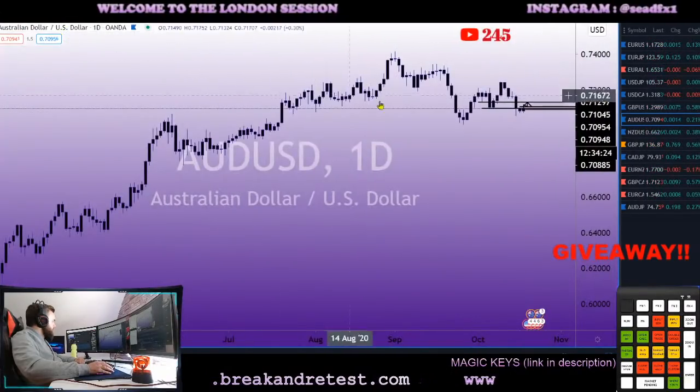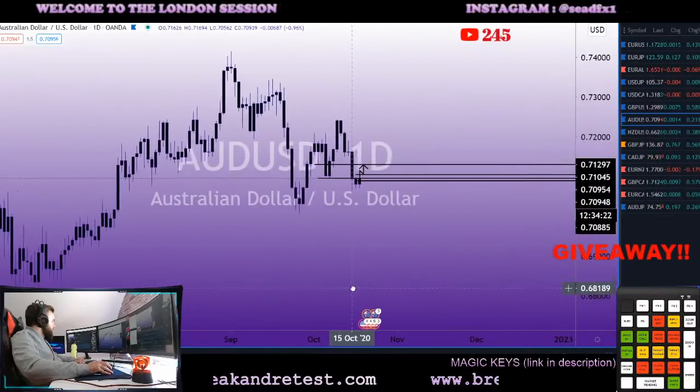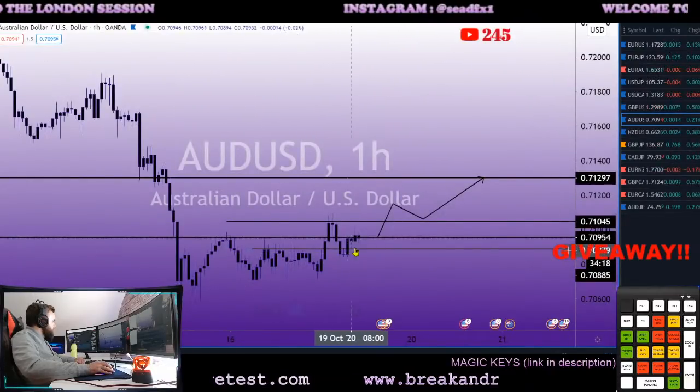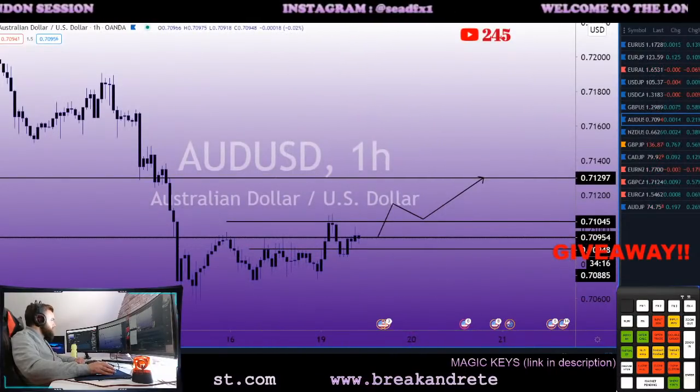This is daily. Yeah, this is going to be a daily break and retest. Once we got another confirmation break below this, it's going to be good.